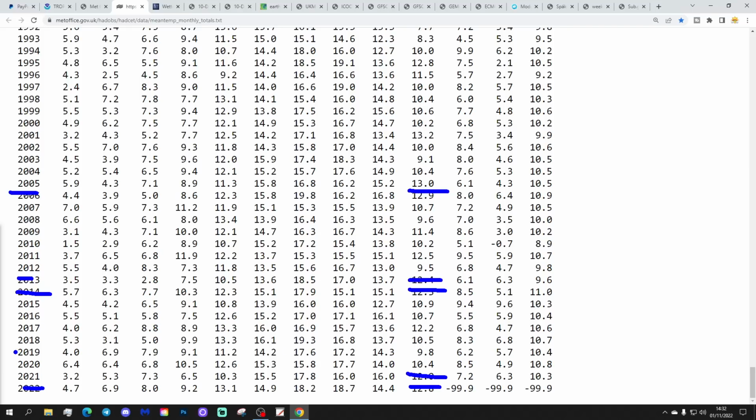So we had a particularly cool October in 2019 at 9.8, and they had a couple in the 10s, 2015, 2016, I think, in the 10s. October 2017 was quite warm as well, at 12.2. Then a little bit lower, 10.5 for 2018, 10.4 2020. So it's been a bit up and down, but definitely, this is the warmest that we've had for like 16 years. Not quite making it into the 13s.